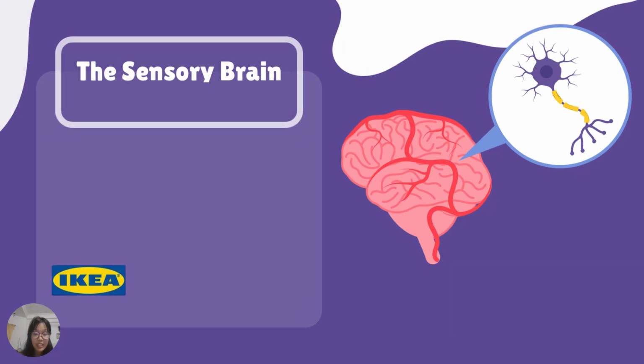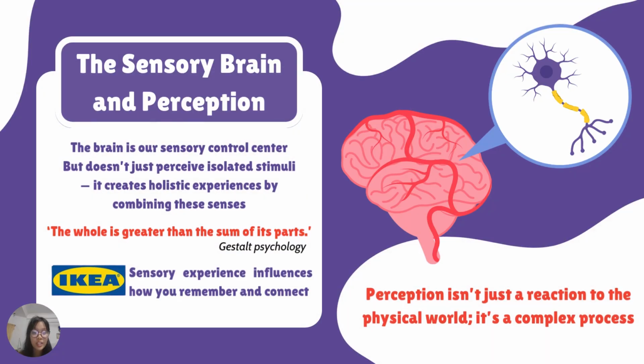So, the brain is our sensory control center, constantly processing input from the world around us through the five senses: sight, hearing, smell, touch, and taste, as you've known. But the brain doesn't just perceive isolated stimuli, it creates a holistic experience by combining these senses. This is where Gestalt psychology comes in, stating that the whole is greater than the sum of its parts.